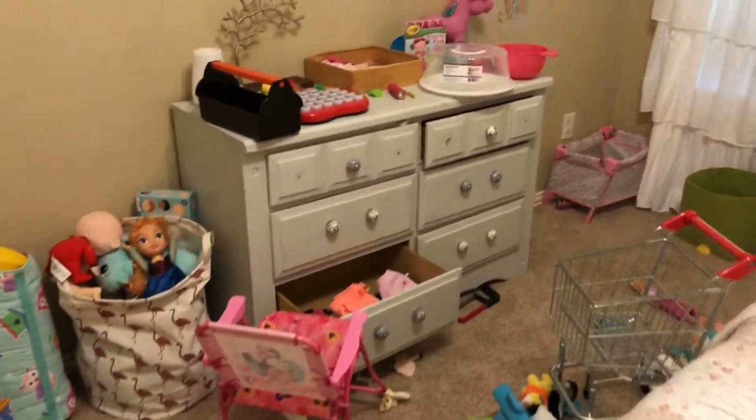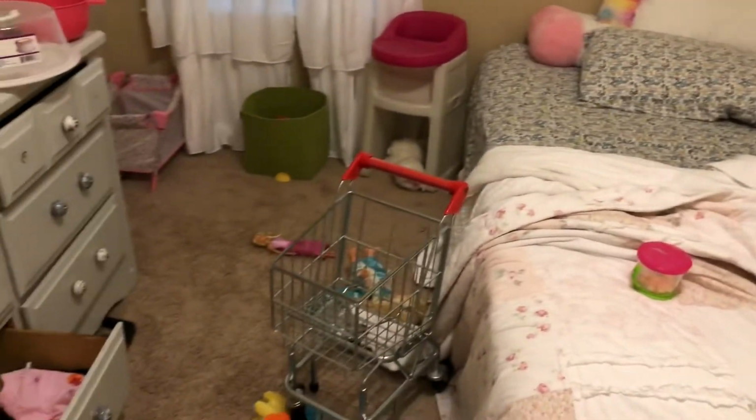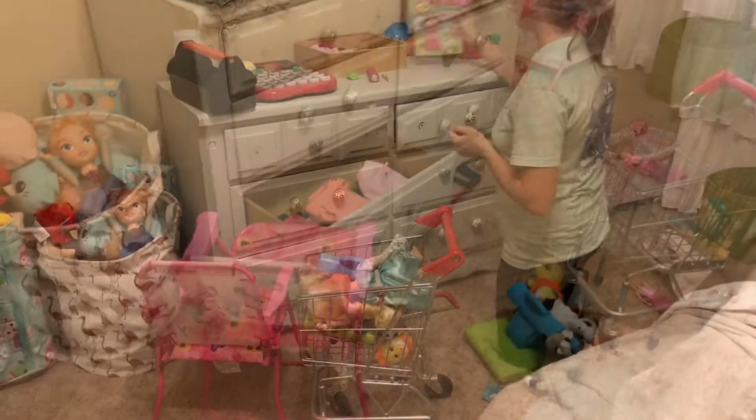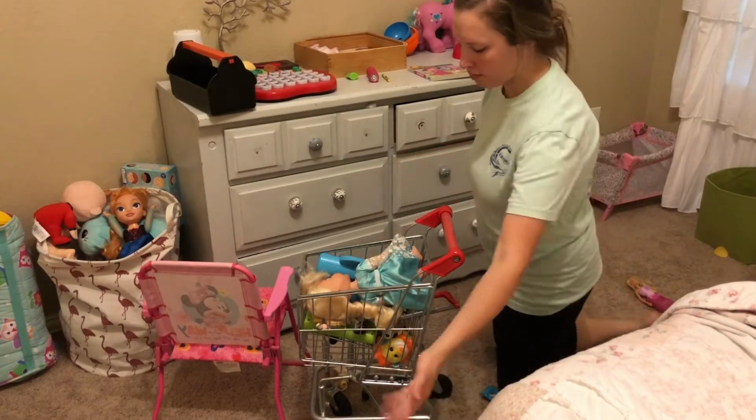Next up, we're moving on to Ella's room, and it's usually not that bad. But recently she's been trying to sneak in my pots and pans and real food to try to play restaurant in here. So I don't really know what I'm gonna do about that, but I guess just let her be a 4-year-old for now.